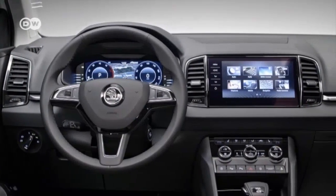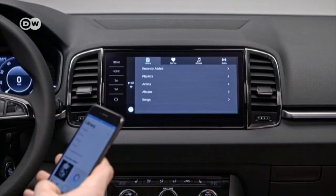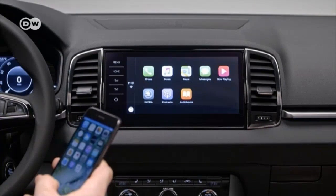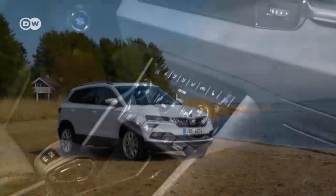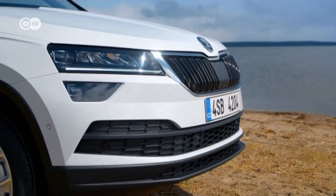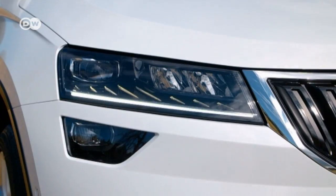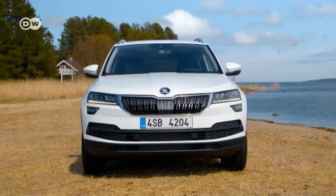Thanks to Skoda Connect, the vehicle is always linked to the internet. That way it can provide not just entertainment, but also information and support, suggesting alternative routes, for example, or automatically making emergency calls. Full LED headlights with integrated day running lights are available as an option. The running lights also double as indicators.